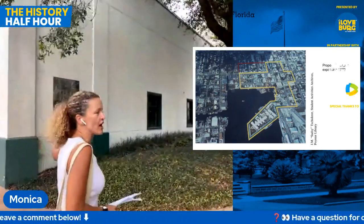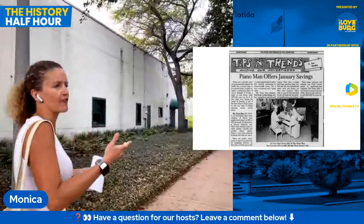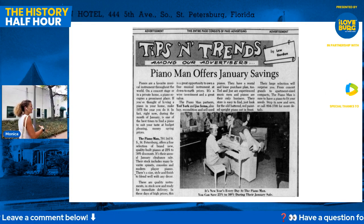This building housed a variety of different businesses. When it was donated to the city and or to the campus, and they refurbished it, they named it after the last business that had been in there for decades, which was a piano man, a piano selling business.